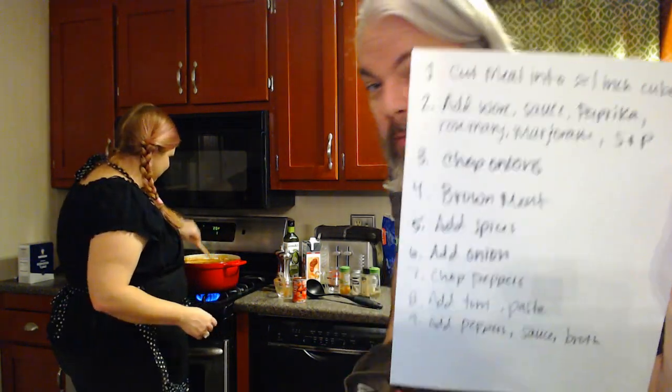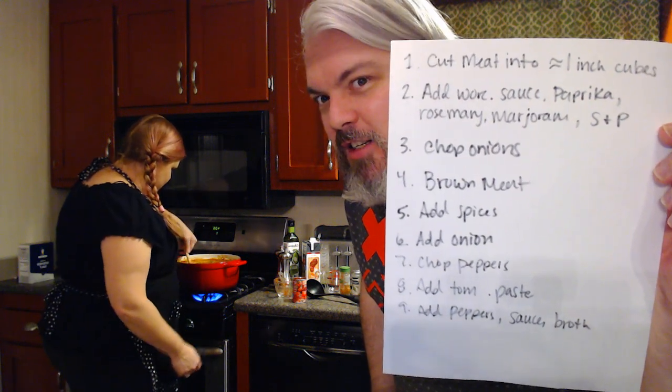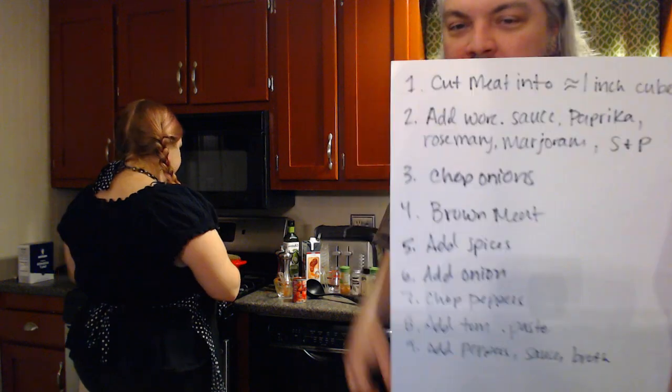So for those of you just joining us, here's the recipe. Simple man version. It's delicious. Worth a try. Oh, it smells so good.